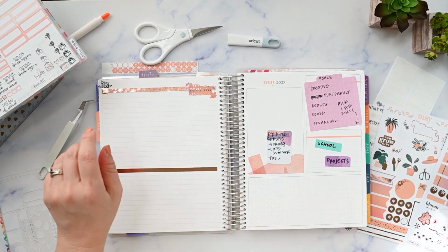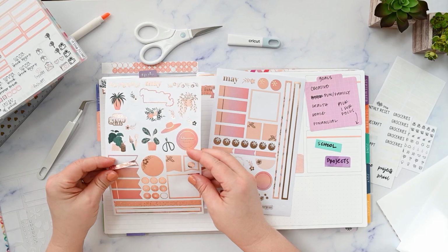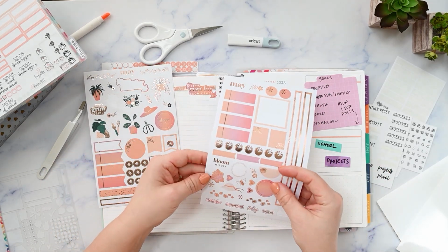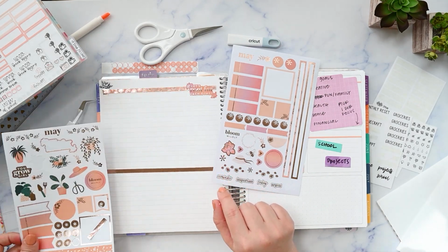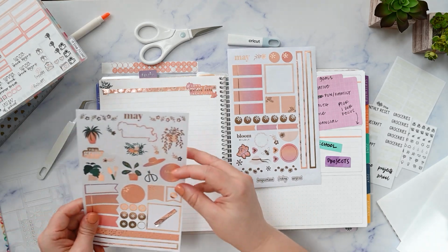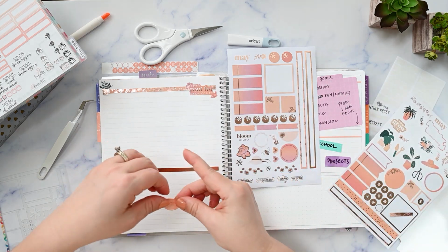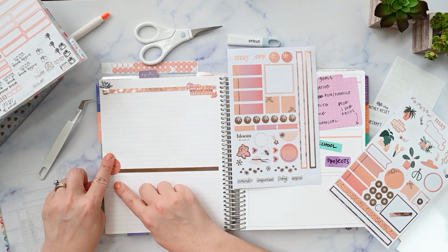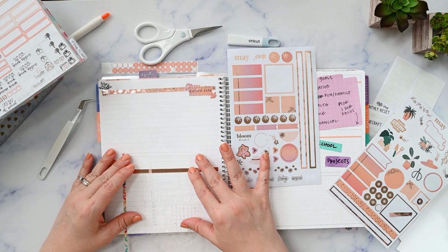Okay, and then I like the Bloom Wildly sentiment, I think, for that. I just think it's nice. And we have two options here. We have the white background one, and then we have this circle. Let's try the circle. Like that. And then I'll use my stencil.